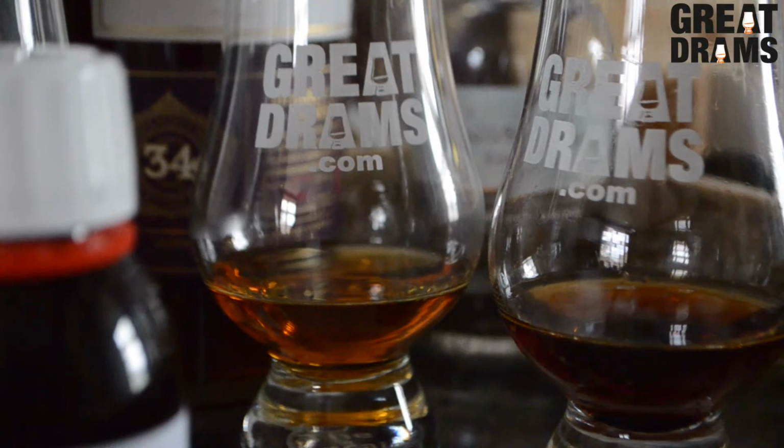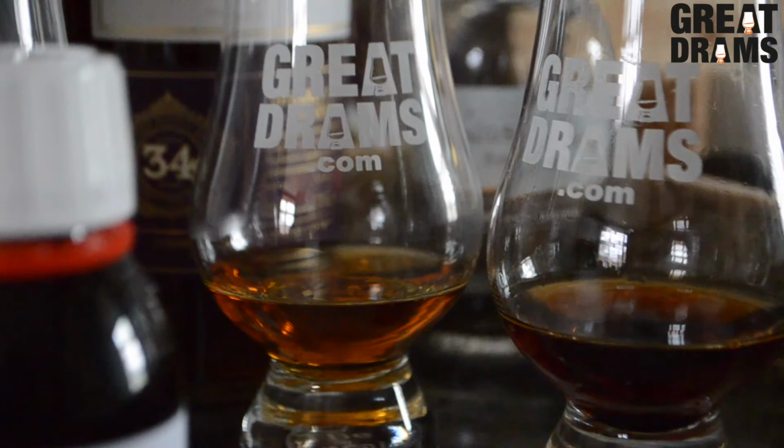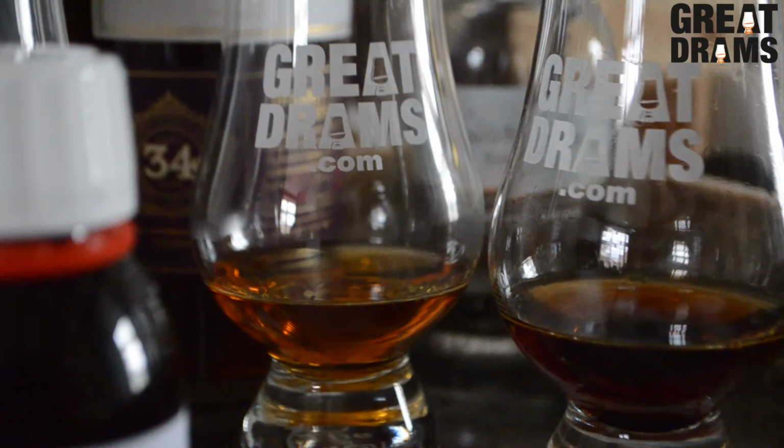Granted, this is not a scientific test. I'm sure the people who do use caramel colouring have at least some charts and some measurements and all of those kind of things to make sure they get the right level of the stuff in the whiskies to produce that really consistent colour, which is what they're looking for when they use it. They're not there to alter taste in any stretch of the imagination, but they are looking for consistent colour.